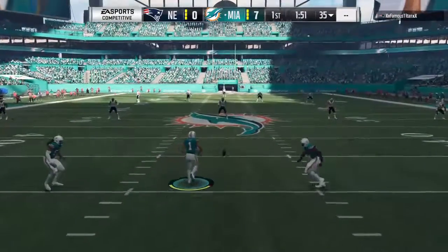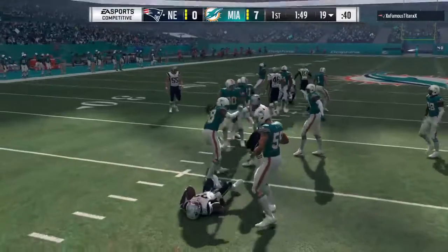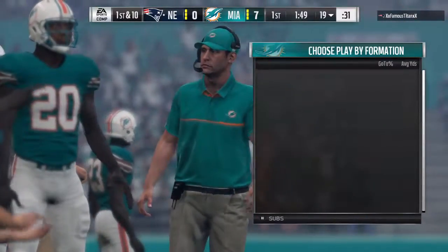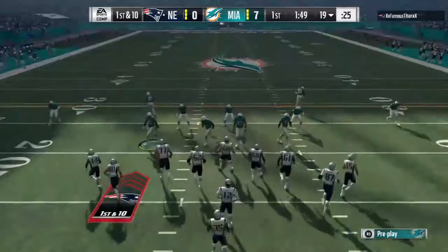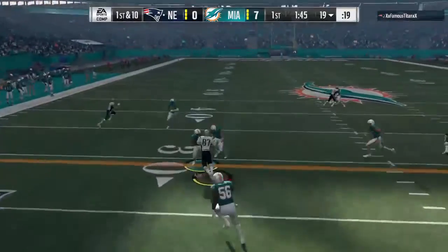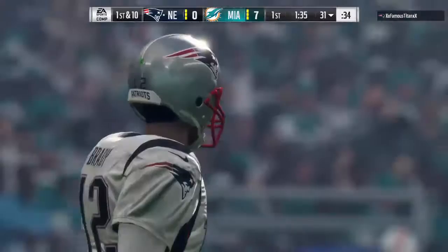Here's Parkey now, set to kick it away. This will be taken to the back of the end zone, and he'll take it back to about the 19-yard line. Brady now on first down, and a first hookup with his all-pro tight end, Rob Gronkowski. And he's going to get this one across the 30-yard line. That'll be a New England first down, a gain of 12.